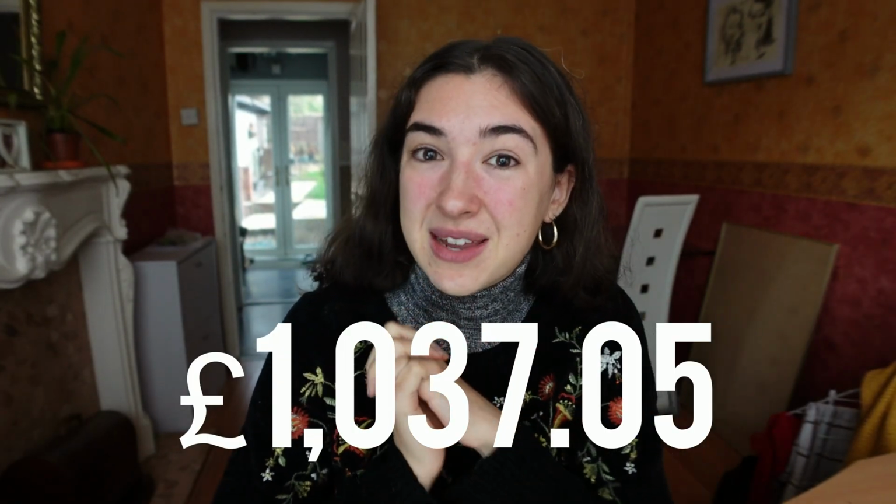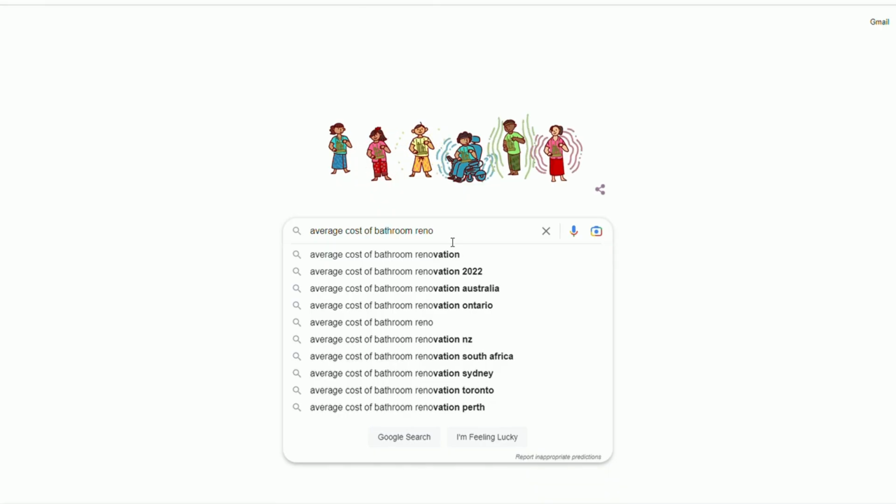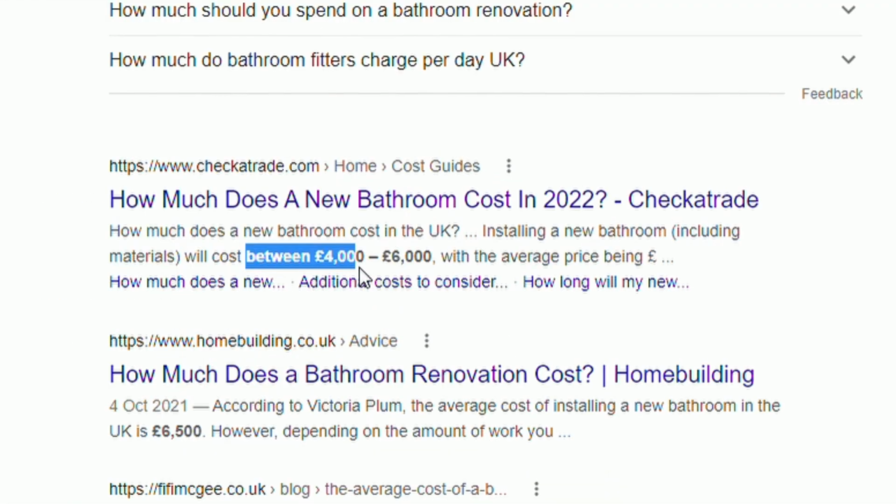So, the cost. The entire bathroom renovation, so I'm talking about tools, materials, even that £80 that we paid a plumber at the start of the process because we thought plumbing was way out of our league. Absolutely everything altogether was £1,037.05. I am so immensely proud of that. Like, when you look at the estimations of a new bathroom, that's out of our budget, that's out of our price range. We would have been stuck with that bathroom for ages. But look at us now.